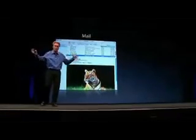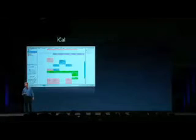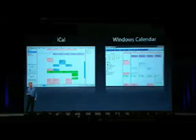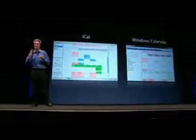Now, talking of similar layout, there's our mail program. And for the longest time, Windows had this kind of combo that does mail and calendaring and address book. Well, no longer. It's now an independent program. This is iCal, our calendaring program, and this is Windows Calendar. They even tried to copy the color scheme and didn't get that quite right.